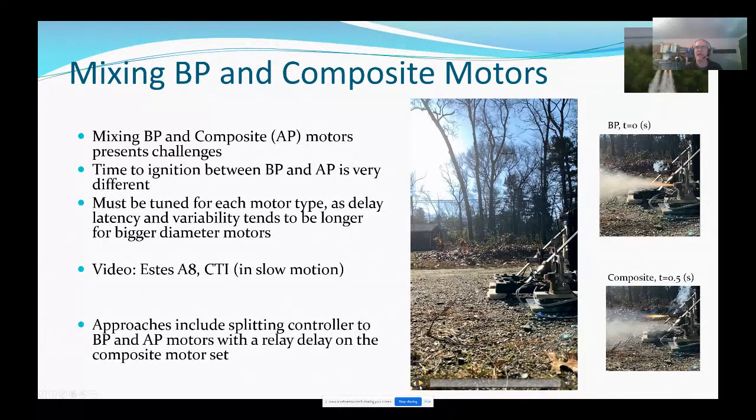That's a very important thing that you need to take into consideration if you're mixing black powder and composite motors. We can see that in this little video, and I'm supposed to turn off this sound. This is in slow motion. I'm applying current simultaneously to an A8 motor and a composite motor. And let's see what happens. Well, the AV gods are not very friendly to me today.